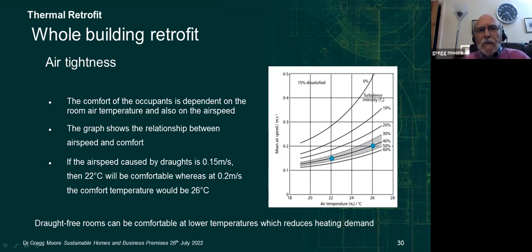In winter, heat will escape from the inside to outside. Obviously, in a heat wave, you'll get heat coming from the outside into the building that you would rather be cool. So it can reduce the comfort of the occupants, and if the building is really drafty, it can also affect the health of the occupants. So we want our building to be draft proofed.